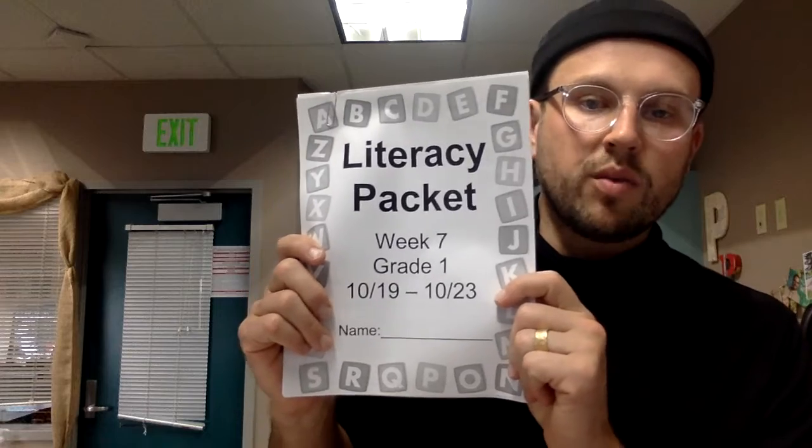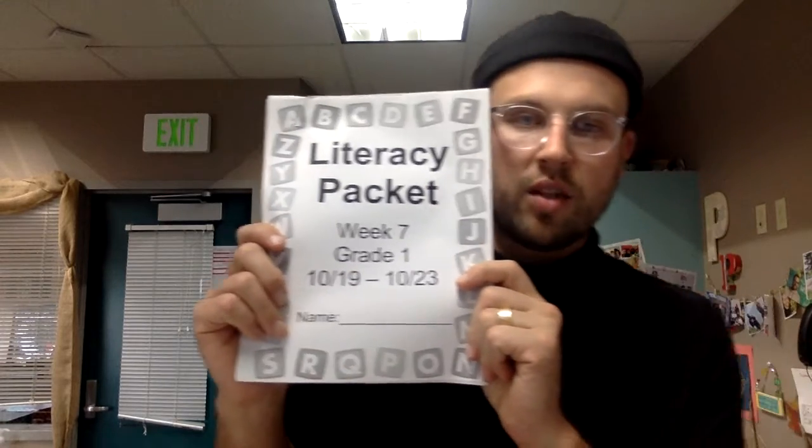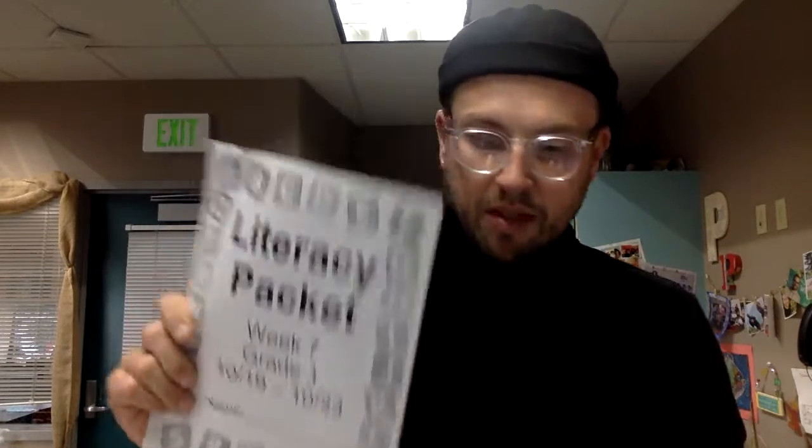All right. What you're going to do now is pick up your literacy packet, week 7, grade 1, 1019 through 1023, and you're going to write your name here on the front. And then you're going to open up to the first page. Okay. So, page 1 says, readers visualize pictures in their heads. The book says that Tim carried Jack to the garden, which was filled with the brown ghosts of last summer's plants. Draw a picture of what you are visualizing.